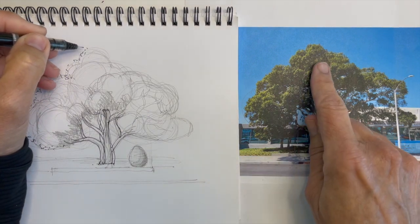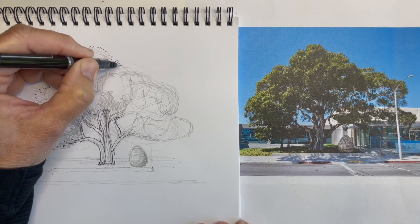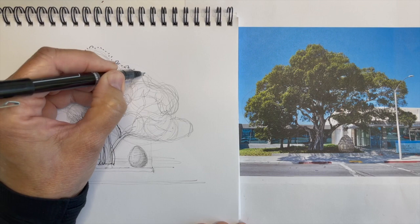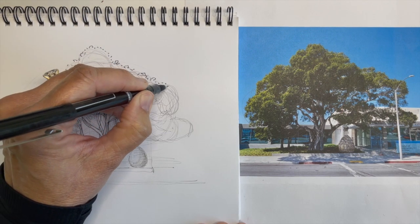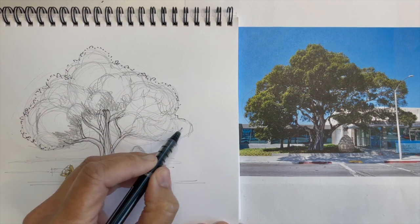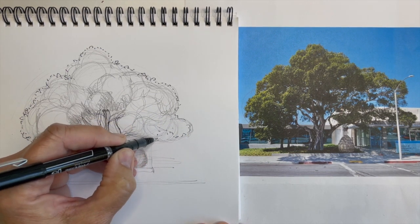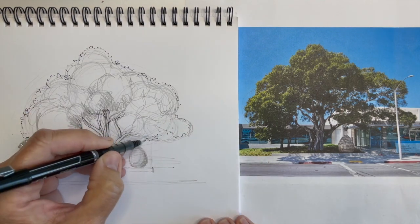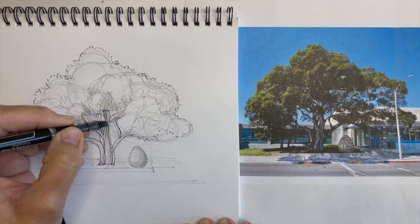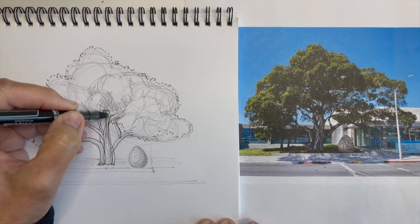I do this as I look at the photo, I look at the tree, I look at my page, I look at the tree, I look at the page. And that gives us the outer area. This side, when we get to the right side, we're going to treat it differently than the left side because the leaves are so lacy.